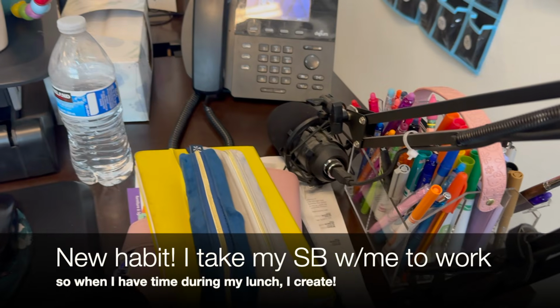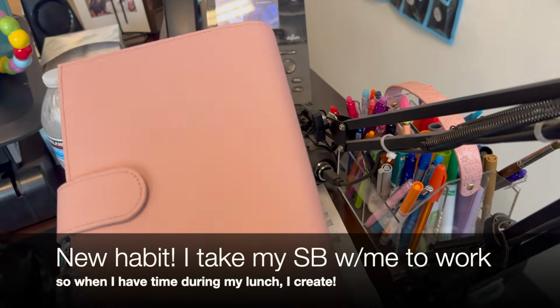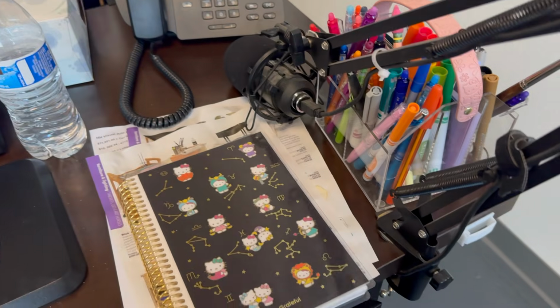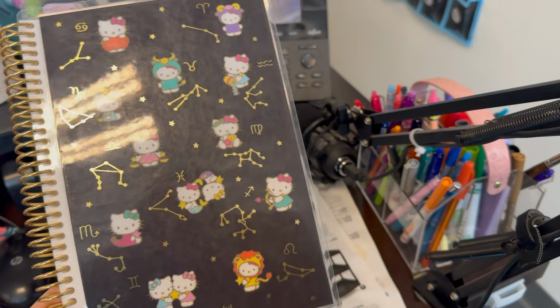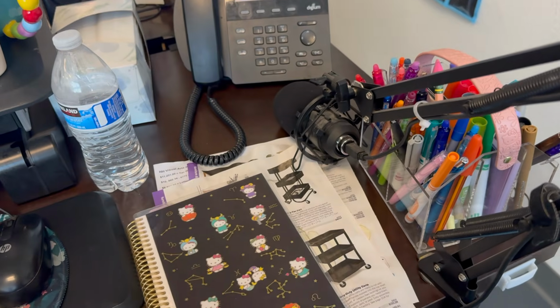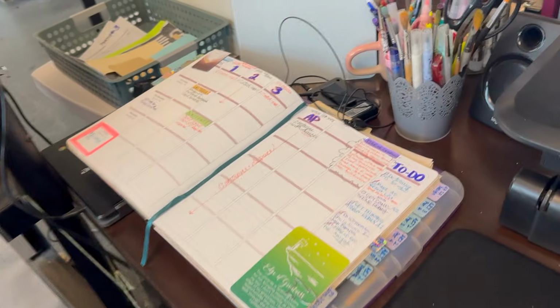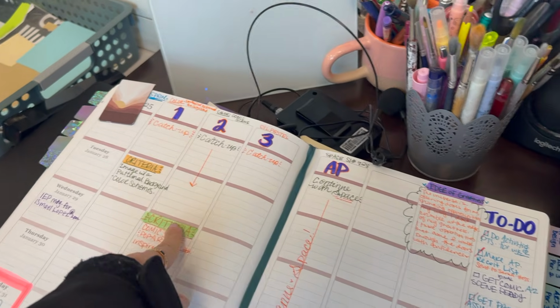Computer, sketchbook is with me. My personal agenda, my journal, so cute, morning pages. If you know The Artist's Way, morning pages, that's what that's for. And then my work agenda, things that I need to get done.